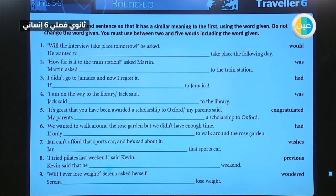Okay, number 1. Part F. Complete the second sentence so that it has a similar meaning to the first, using the word given. Don't change the word given. You must use between 2 and 5 words, including the word given. Number 1. Will the interview take place tomorrow?